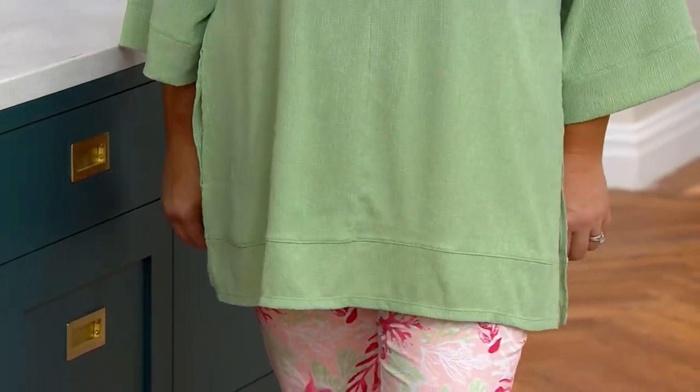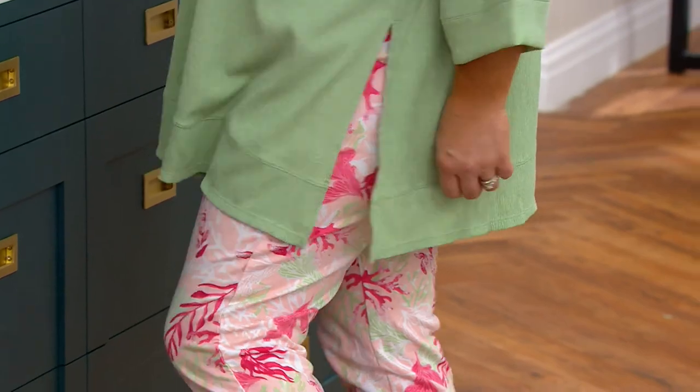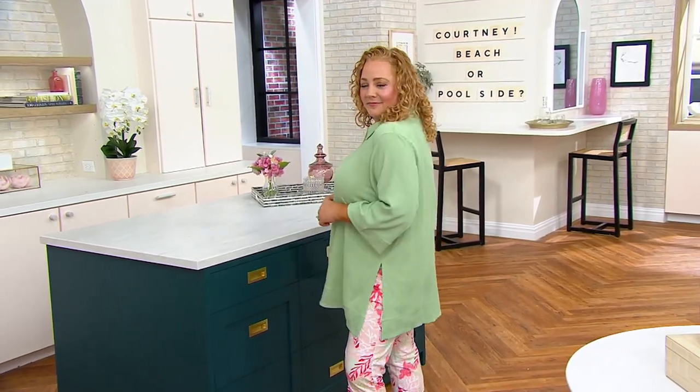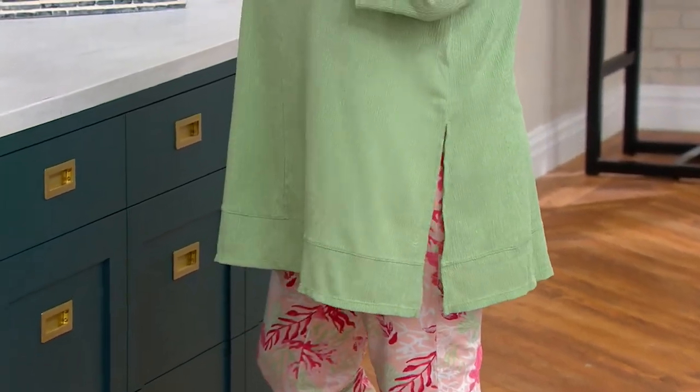But because it's a bracelet length, it's not going to be getting in your ketchup and your toppings when you're at the lunch table or drinking your drinks, because that always happens, right? When you're just in the moment having fun, you don't want to have to worry about your sleeve, but you get that pop and exaggeration without the worry. The caftan relaxation in a tunic with that swing and slit at the bottom, and then this fabrication that's light and easy. I mean, for $19.98, you're wearing this poolside.